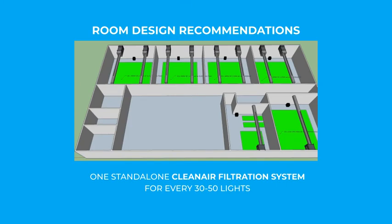At XL Systems, we generally design rooms so that there is one standalone clean air filtration system for every 30 to 50 lights. With regards to placement for maximum effect, we definitely recommend keeping standalone clean air filtration systems in the flower room. Then once they're vegging, even having a system in the veg room would provide you with the full capability to eliminate all those odors at that stage as well.